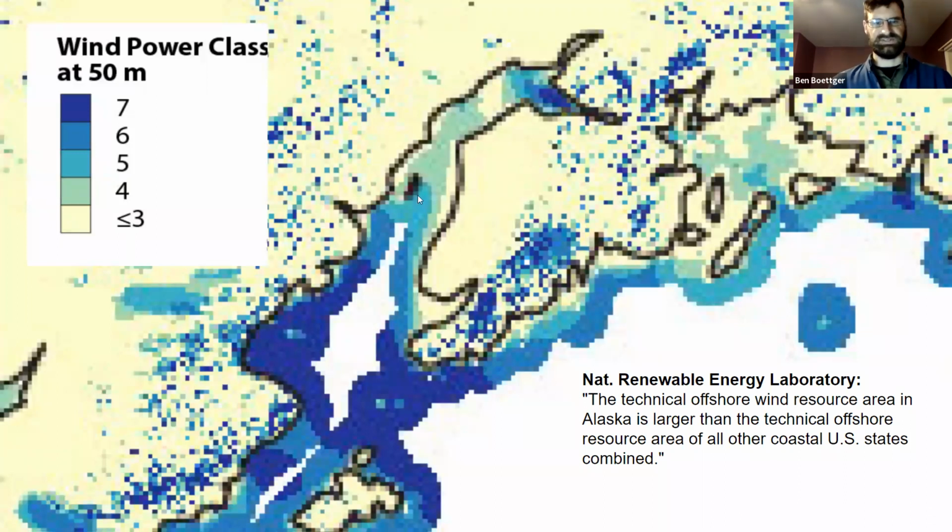Okay, so this is another map from the National Renewable Energy Laboratory of offshore wind power. Wind power is classed in 7 classes based on factors including speed. But without getting into the specifics of that, you can see that there's quite a lot of potential to the south of us in the sort of mouth of the inlet between here and Kodiak, and in Alaska in general. There's a lot of technical offshore wind resource. Next slide, please.